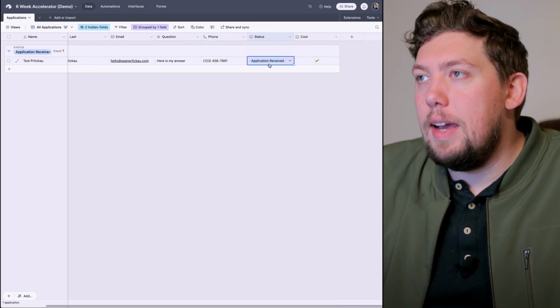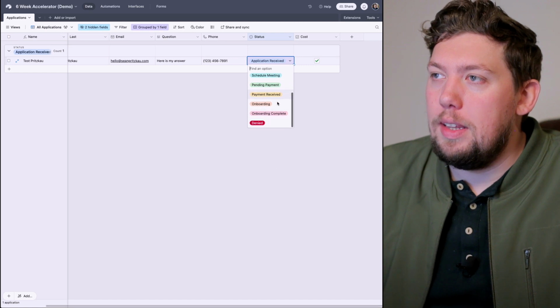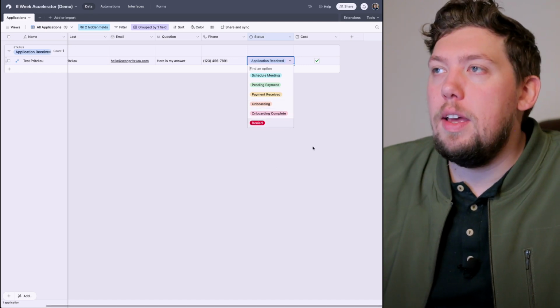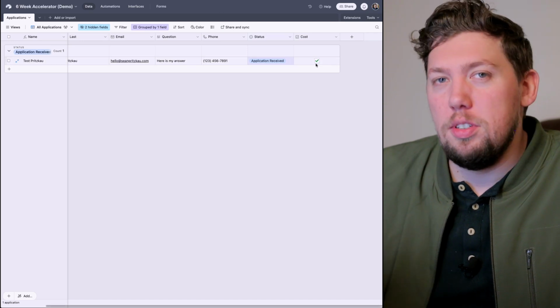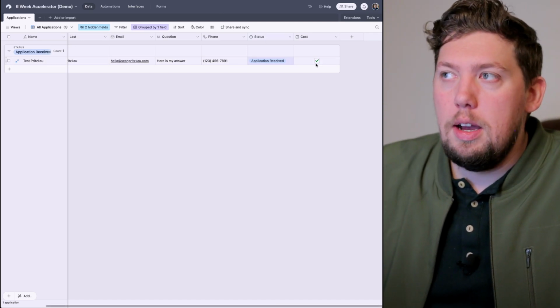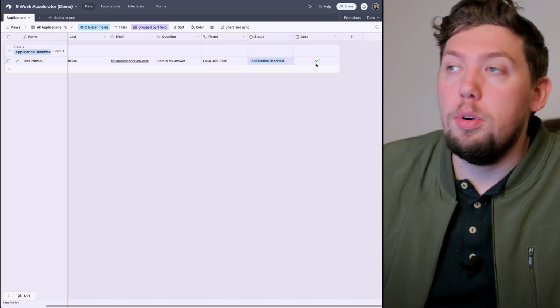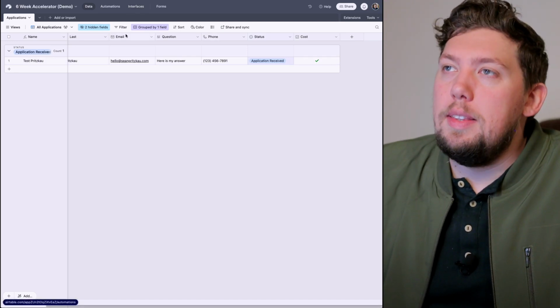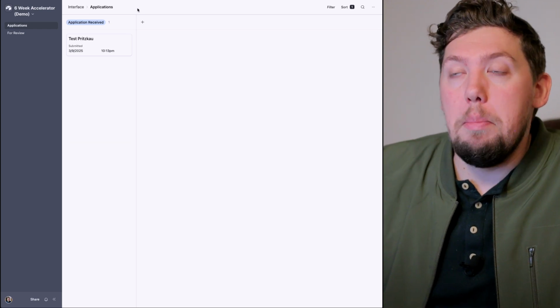I have the status of the application, with information about the stages of the life cycle of that application, and then a checkbox where I have people make sure that they're able to commit to the cost for the program. So that's where the data lives, and then I have an interface built out that essentially makes this an app.